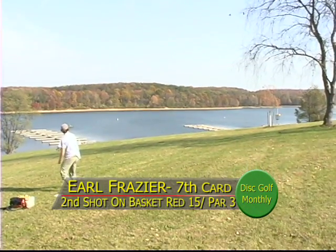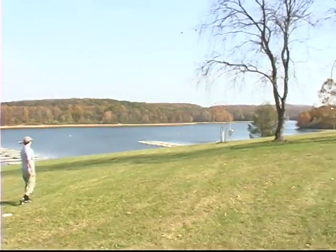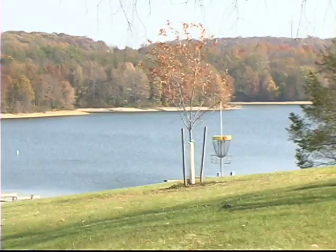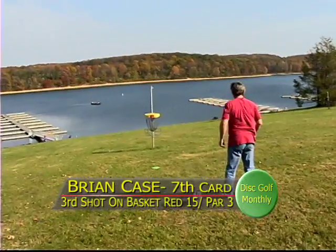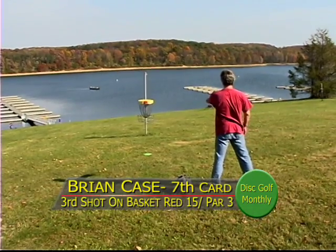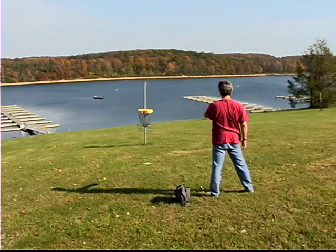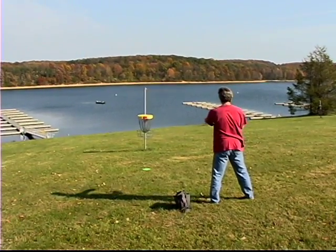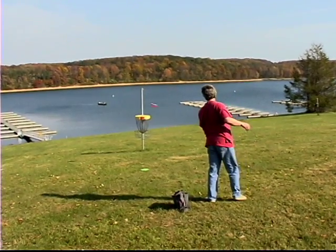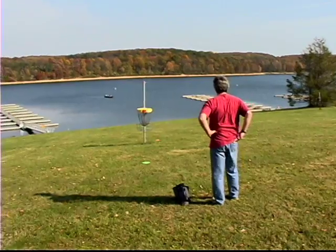And Earl with a great drive. Yeah, he's got a more direct line on it, Matt. Yeah, he's got those trees out of the way. Should be an easy little approach for him. Whoa, whoa. All right. Wow, look at that view. That's beautiful. Just a little short. Not quite enough.